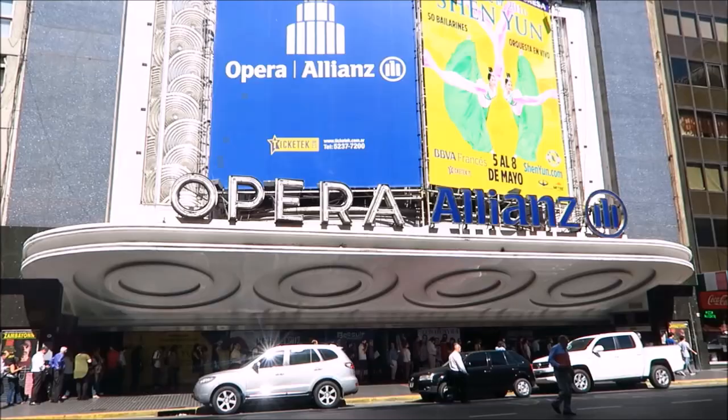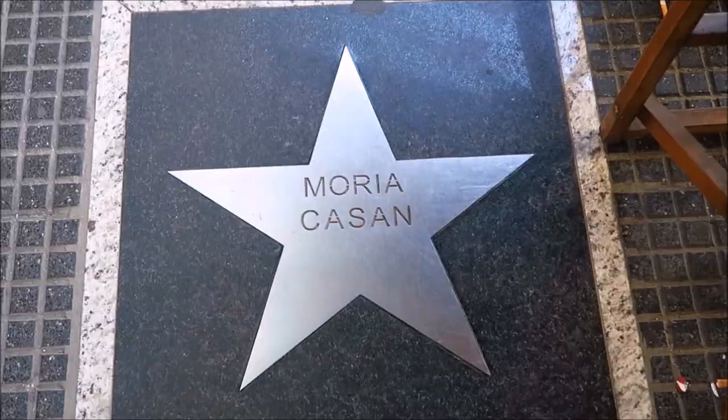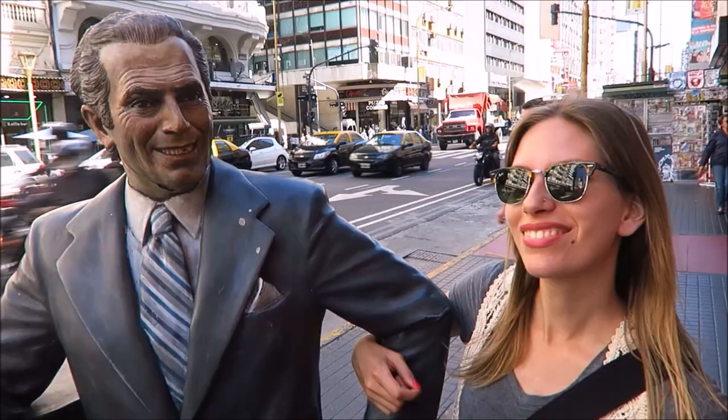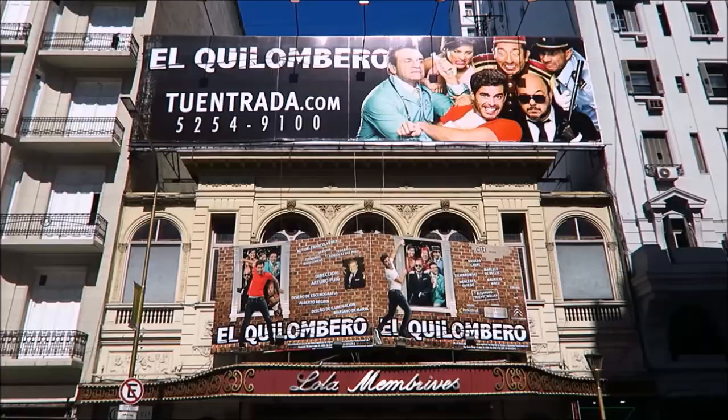Last but not least, don't forget to check out the city's entertainment district. If you're not sure what to watch, just walk along Avenida Corrientes, where there are plenty of tango shows, comedy sketches, and stage performances on offer.